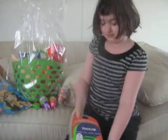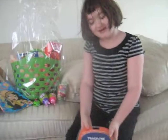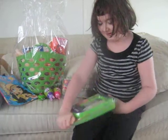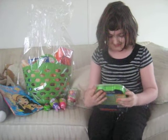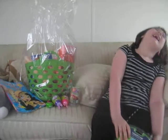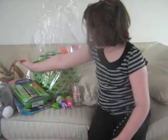Something for Mommy and Daddy. What is it? What is it, honey? It's a phone. It's a cell phone. Colleen got her first cell phone. No calling voice, okay? Okay. What else is in that basket? Because we got an egg hunt to do yet.